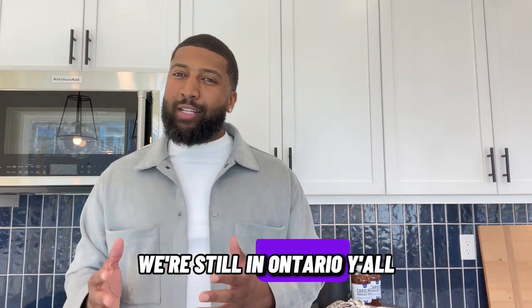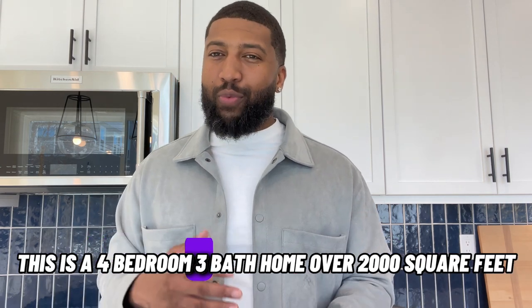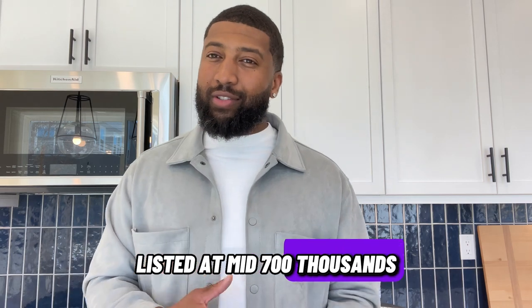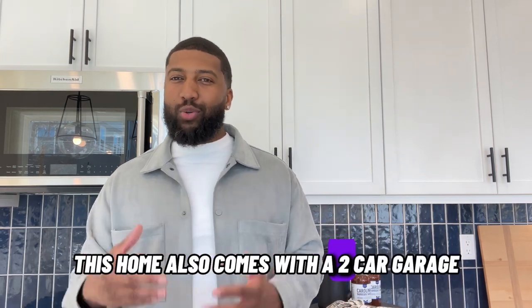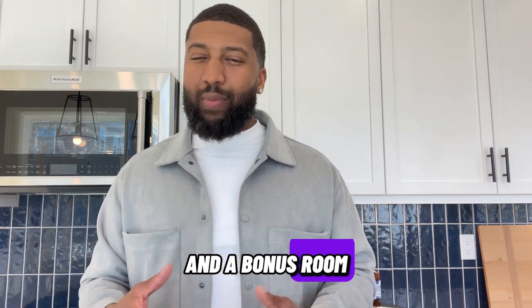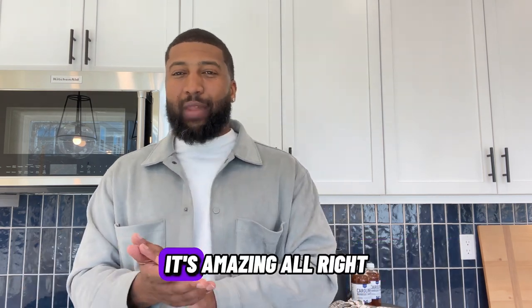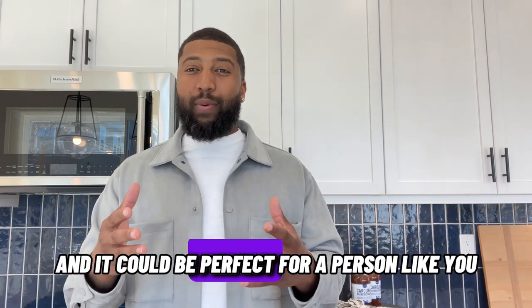So we're still in Ontario, y'all. This is a 4-bedroom, 3-bath home, over 2,000 square feet, listed at mid 700,000s. This home also comes with a 2-car garage and a bonus room. I love this home. It's nicely staged, beautifully designed, and it's amazing. Very spacious and very open. So it's perfect for a person like me, and it could be perfect for a person like you.